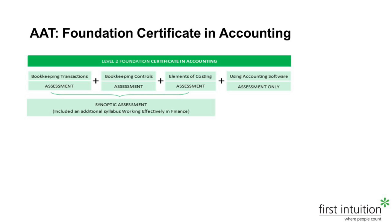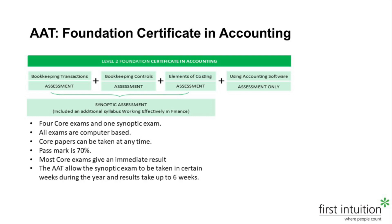Finally, the synoptic assessments will ask learners to take knowledge gained from the bookkeeping and the elements of costing units and apply them in a practical working environment. The synoptic assessment does have its own syllabus content in addition to material from the earlier units.